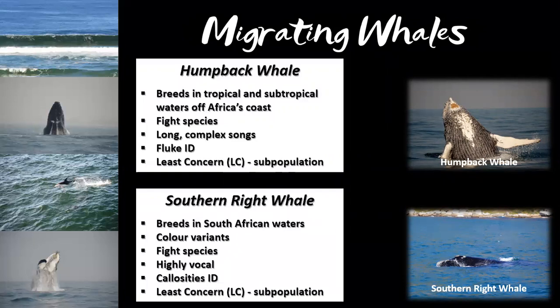hitting them with their powerful tails and ramming their callosity-roughened heads. This whale species uses a variety of moans, groans, grunts, sighs, bellows, and pulses to communicate between individuals.